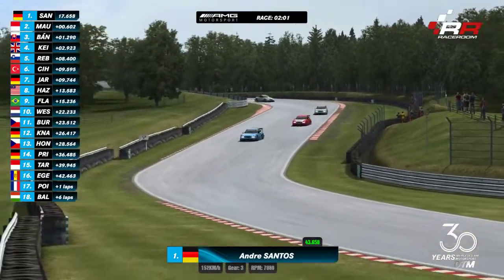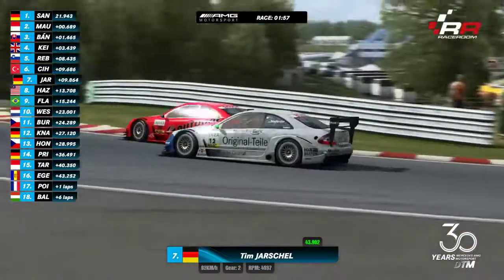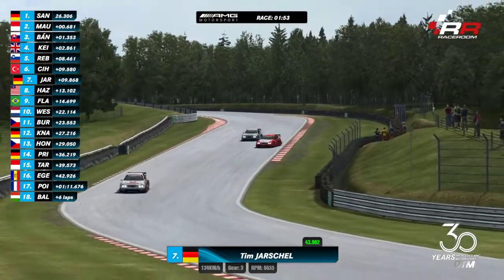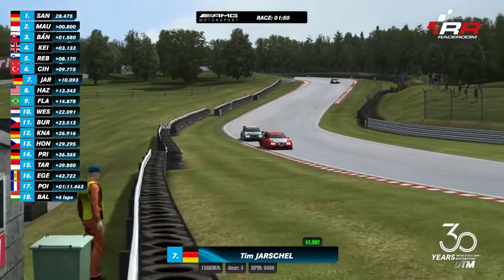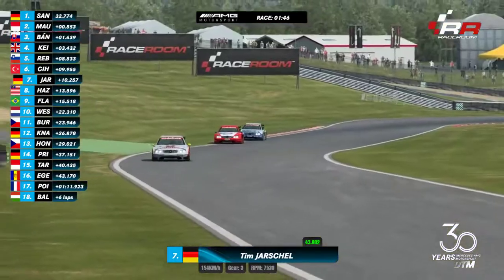Big moment here for Andre Santos. He has been a part of this championship since the very beginning. I know he didn't take part last season, but he's back now, and he's back to say, hey, remember me? I'm here to challenge for the championship. Thank you very much. Looking back to Tim Yarshall now.